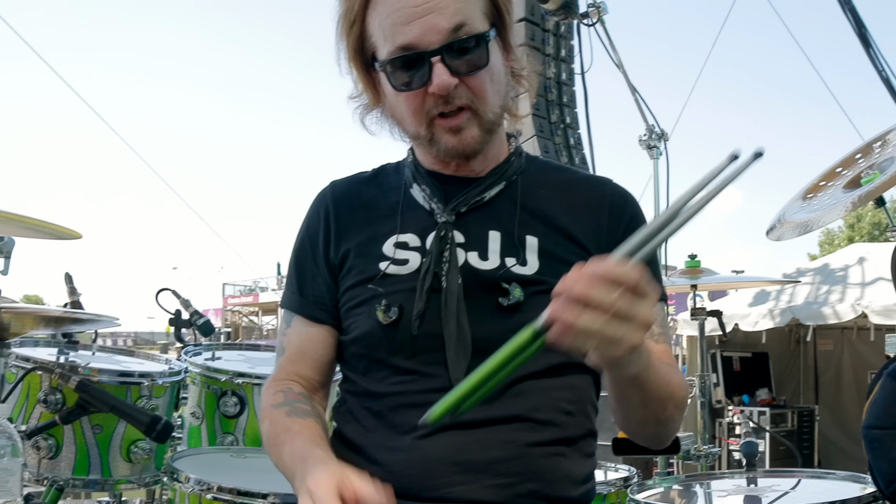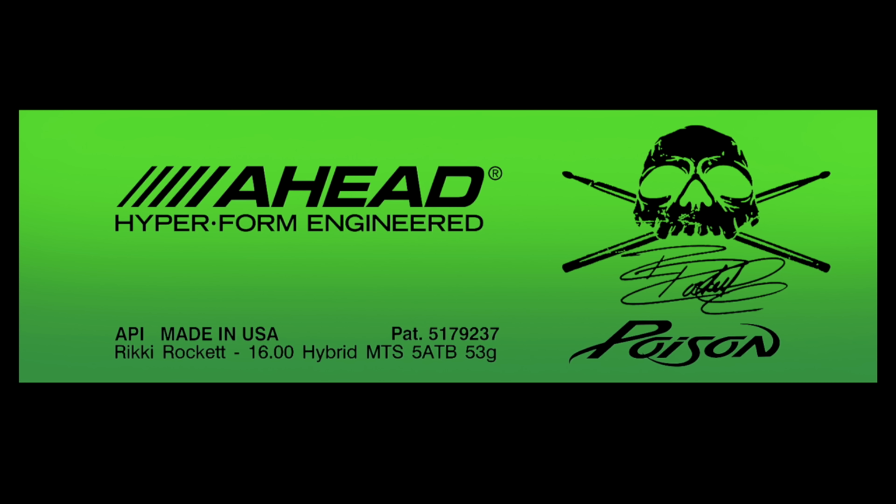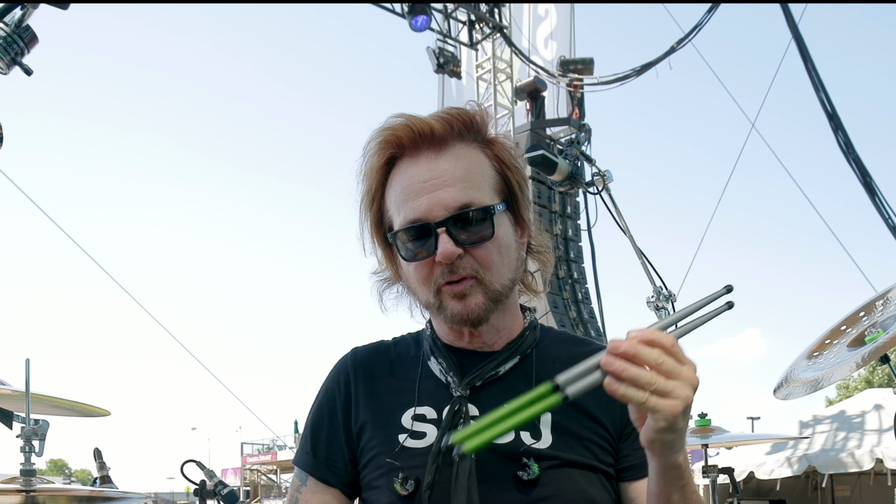I freaking love these. These are a hybrid 5A, 5B, especially made for me, but you can actually get a hybrid 5A, 5B. Not sure about this colorway, but I can make this available if people are super into it. So let me know in the comments if you do want that.